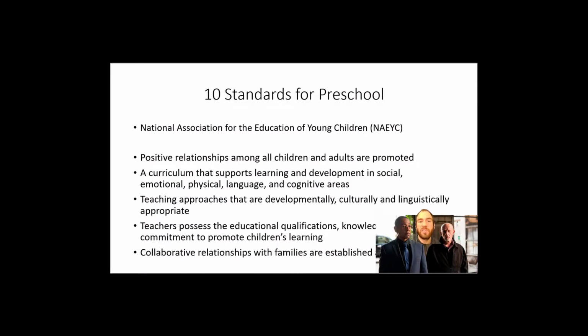The National Association for the Education of Young Children created 10 standards for school. I'm not going to read these, but the idea is that collaborative relationships are formed, teachers know what they're doing, and multiple areas of development are emphasized within these preschool programs.